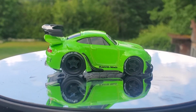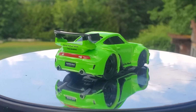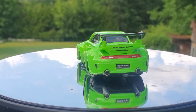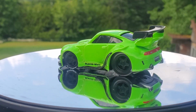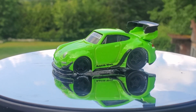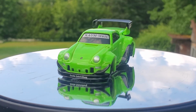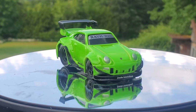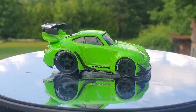Now, it may not be everybody's taste, and a lot of people think, oh, RWB just ruined Porsches, but it's pretty wild. It's a cool looking casting. I love it with the big wing and all the aero bits on it. And then the last one is a beautiful Italian job that I absolutely love. And so let's take a look at that one.